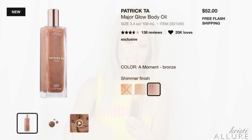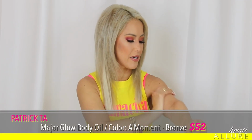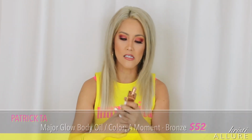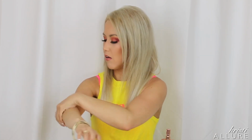Say you are going for your date night. I'm gonna use this Patrick Ta, I forgot what they're called, like a body oil. I think it's called A Moment. I love this smell. It is so, so nourishing. It's like a body oil with just the perfect amount of gleam. In the sunlight, it is stunning. And the smell, you guys, I'm obsessed with the smell. Your significant other, boyfriend, husband is gonna be all over you. It smells so good. So I thought this would be perfect.